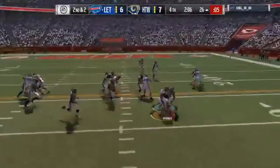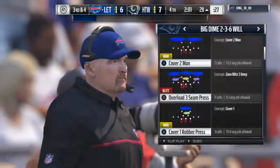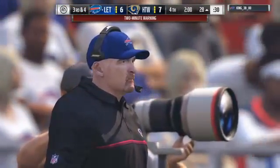On 2nd down, it's McCoy. And he is going to lose yardage here. They'll wind up losing 3. And now it's 3rd down.